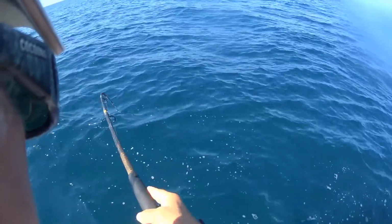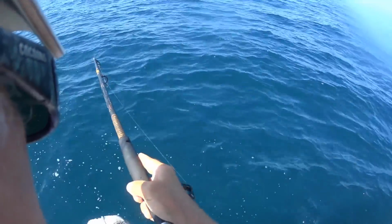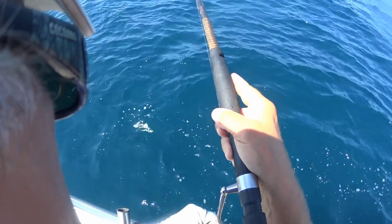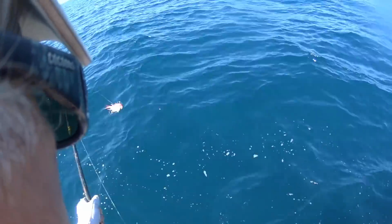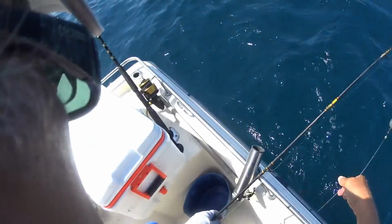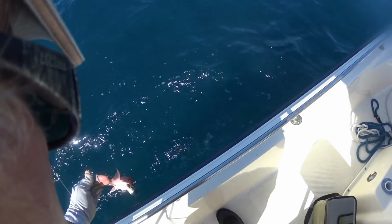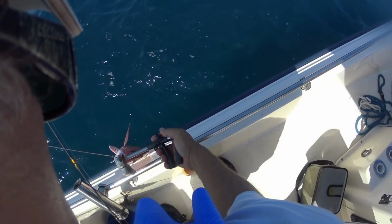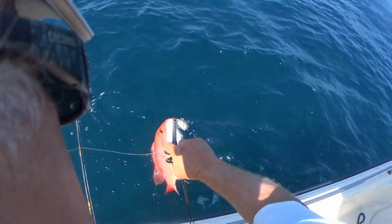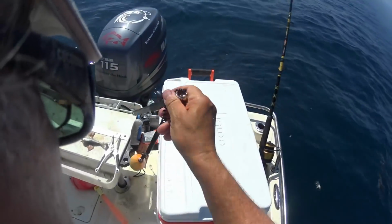Red snapper. Or a nice mangrove. Could be a nice mangrove. It's probably a red snapper. Have a grunt. What we got? It is a red snapper. Little red snapper. I think I'll let him go because I got my limit. Yep. Our limit is none. I'm not gonna let you put him in this cooler either. Here he goes. There's my sardine half that the shark sucker's going to eat.